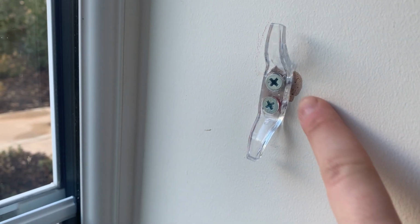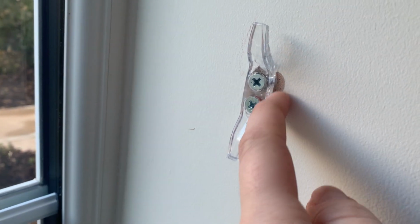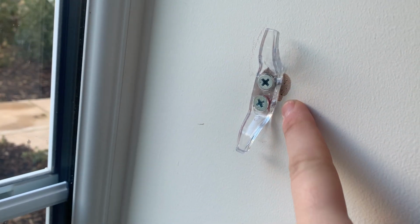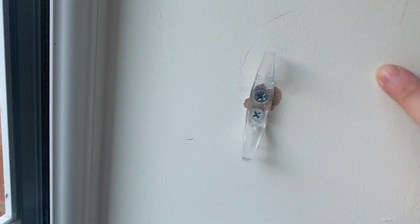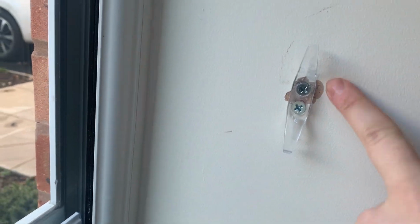So yeah, if you look here, just that bit there. I want to try and fill it in. It doesn't need a lot. Sand it down and then repaint over it, so that would get rid of that. Also there's marks here as well that I want to get rid of, so paint over there.